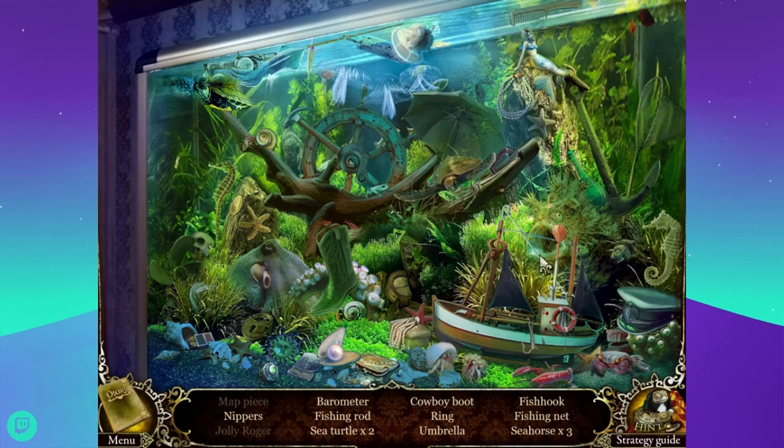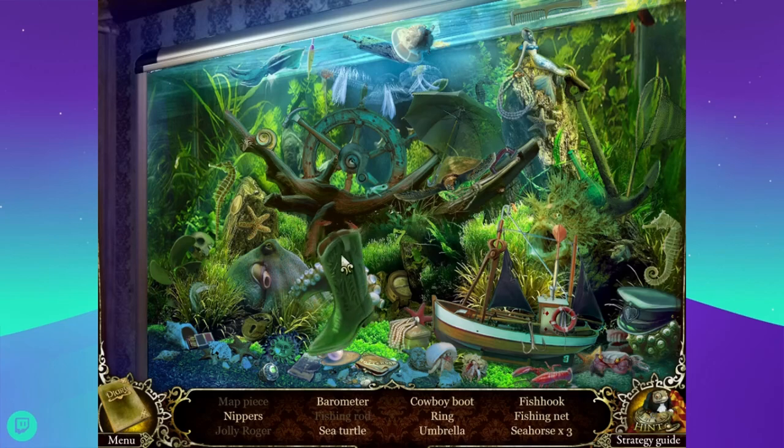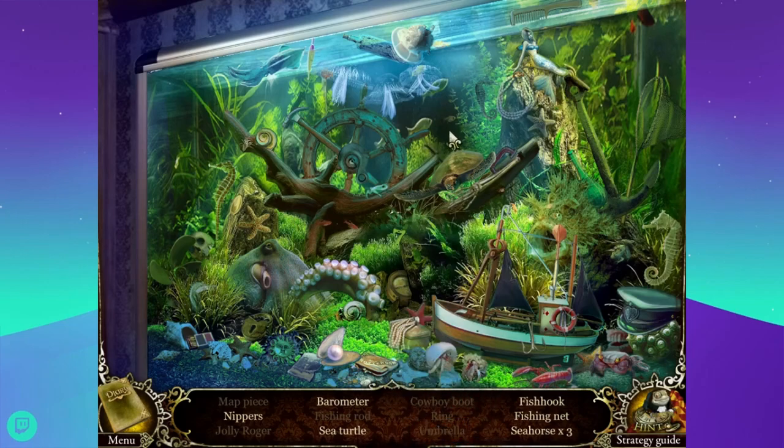I already forgot what I'm doing. I'm looking for sea turtles. That's not a sea turtle, that's a box turtle. Just because it's in the water doesn't mean it's a sea turtle. I lost my train of thought. Barometer, fishing rod, and another sea turtle, which might just be a regular turtle. There's a fishing rod. You shouldn't put the fishing rod in the water. They rust. Cowboy boot, which I just saw. A ring and an umbrella. There's the ring. What is that? I think that's an arm. Oh, there's the umbrella. A fishing hook, a fishing net. Oh, and three seahorses. I love seahorses. They're so cute.